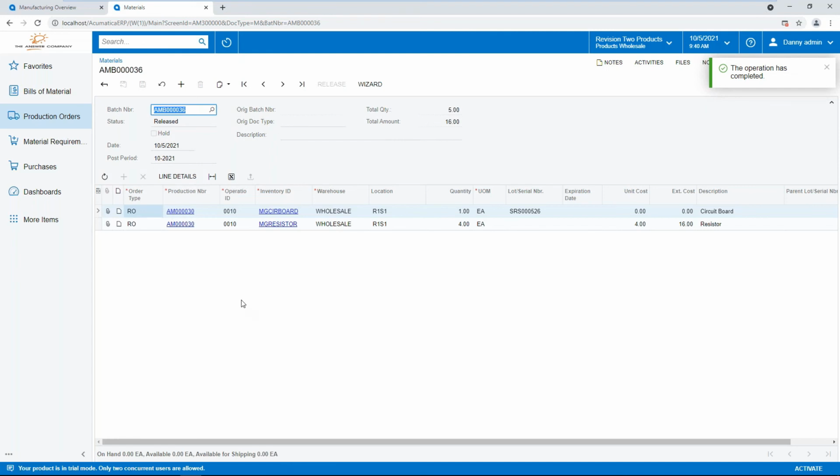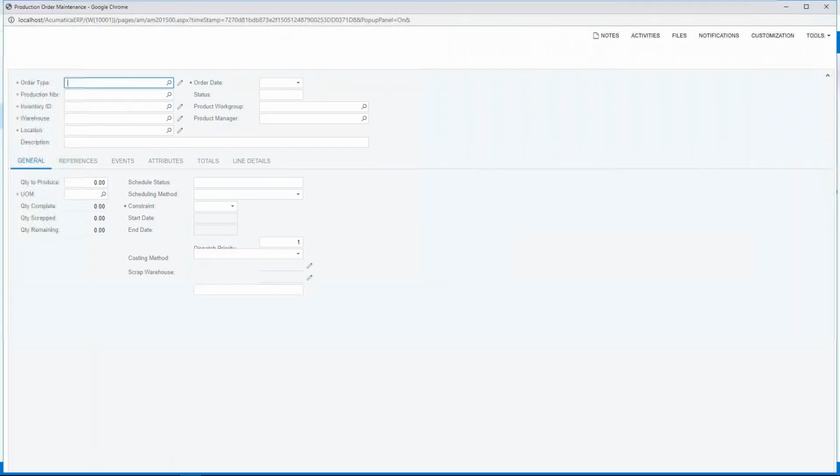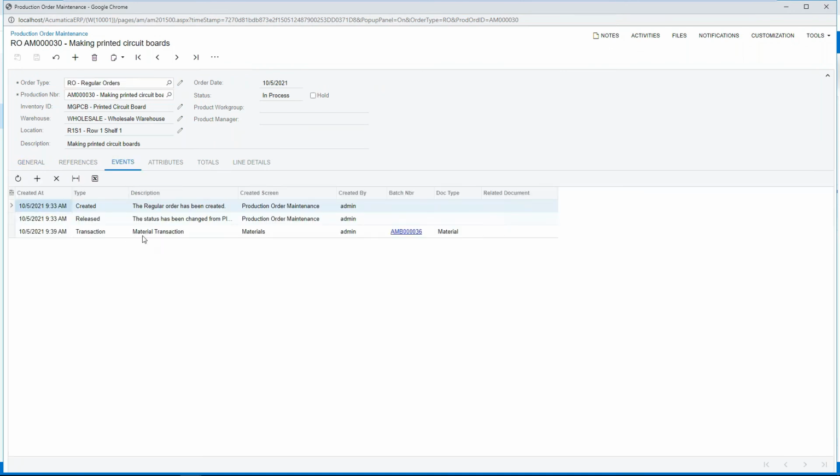I go back into my production order here. And then we'll see that in the events, there are my material transactions. Now, if I wanted to move these transactions through in terms of labor, I can backflush it. I can also use the other screens to set up all the different transactions, or use scanners in the warehouses to do that.